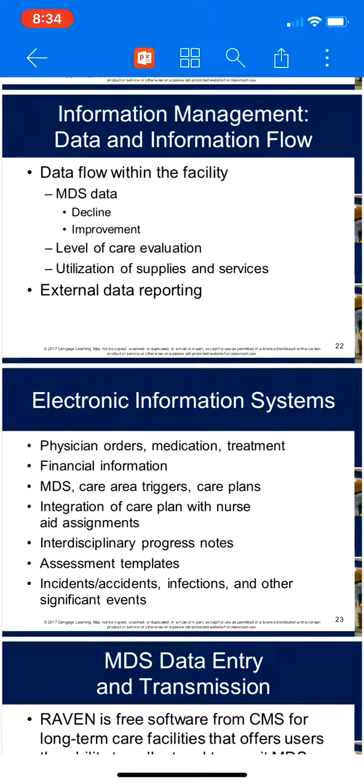All right, so we're going to drop down to the MDS data section at the bottom of 380. In the Medicare and/or Medicaid certified facility, data and information flow centers on the MDS, which is not only a vehicle for a clinical assessment process, but also is a mandated data set linked to regulatory compliance. Therefore, timeliness and accuracy of assessment information must be coordinated among the various disciplines and is a significant activity within the facility. From a data management perspective, the facility must ensure that systems are in place to monitor timeliness of the completion of the MDS and accuracy of the reported items.